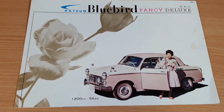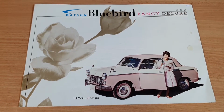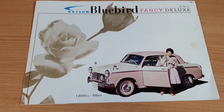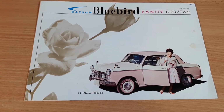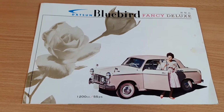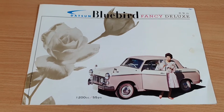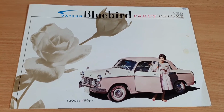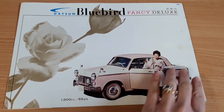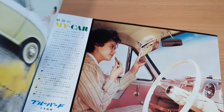I picked out this particular sales brochure to have a look at because it is from 1961, which is the same year that the reference library was founded. This is a Japanese brochure for a Datsun Bluebird Fancy Deluxe. This was a special edition of the Datsun Bluebird, which was already quite a popular car, and this was squarely aimed at the female market, which I imagine you can tell from the front cover. Just the initial artwork I think is absolutely charming. I love this. You've got this beautiful lady here, a sweet little perfect white dog, this beautiful two-tone car. It's so evocative of the era.